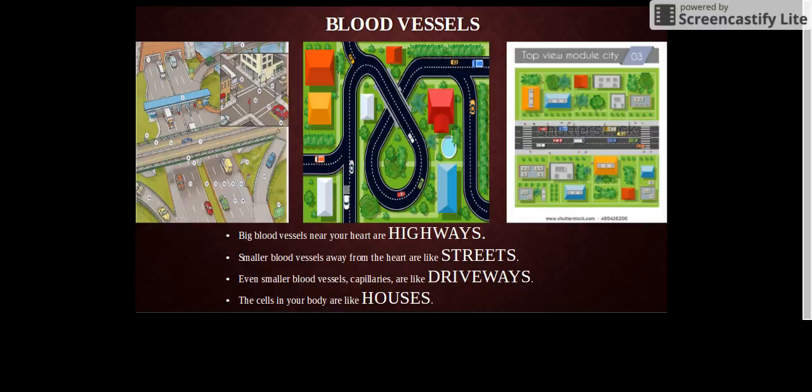Blood vessels near your heart are like a big highway. As the blood goes away from the heart, it ends up in smaller and smaller blood vessels like streets. Every cell in your body sits next to a really small blood vessel called a capillary. The capillary is like a driveway. The cells in your body are like houses. Blood brings nutrients and oxygen to every cell, and every cell puts waste products like carbon dioxide back into the bloodstream.